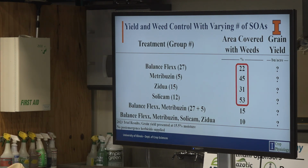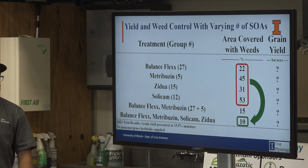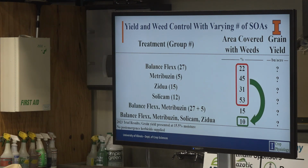We bolster this a little bit more. As I said, those synergistic combinations work, but let's add something else to the tank, give it a little more meat, we'll say. We got a 22, a 45, a 31, and a 53. Not good numbers by any means. Shove them all together though, and we drop that down to 10. Now we hit that 90% threshold that we were looking for when we were analyzing our single mode of action.